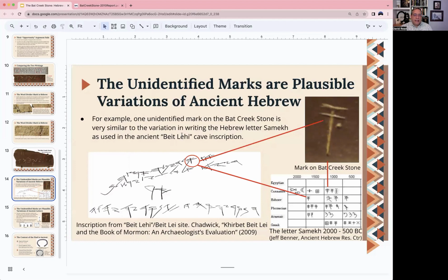But there is a cave near Jerusalem, and it's called the Beit Lehi cave. Now, there are some people that think that the cave could relate to the prophet Lehi. There are others that disagree and say that it's different than Lehi. But nevertheless, it is an authentic cave with authentic ancient Hebrew writings on it. And in that, we do see versions of the Samekh with 2 perpendicular lines across as opposed to 3.